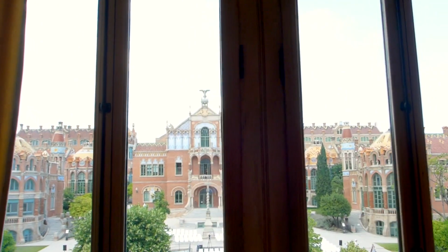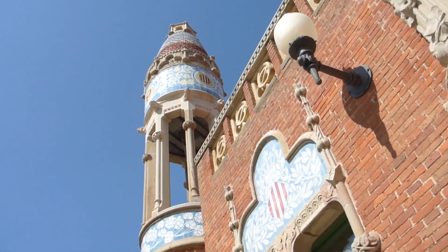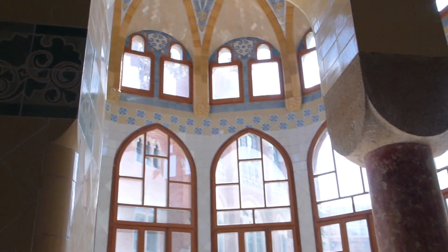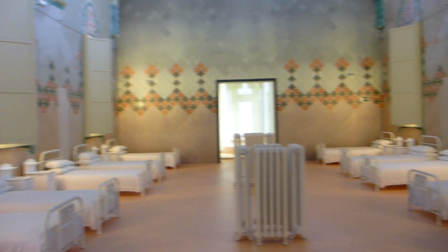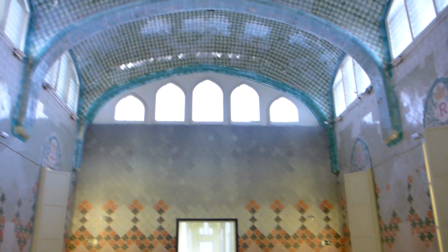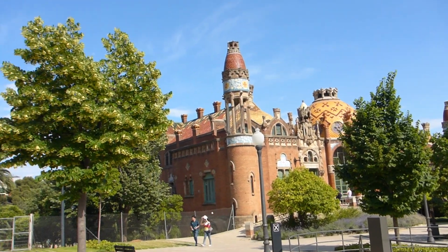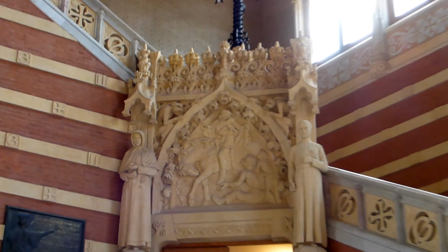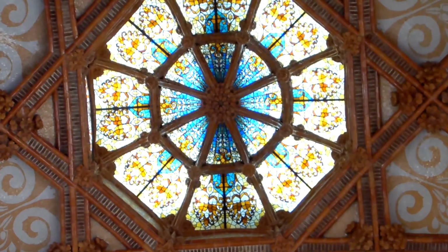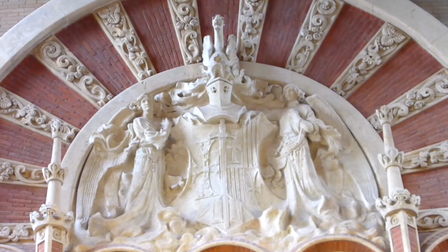Also designed by the same architect, the Hospital de Sant Pau is a collection of 6 merged medieval hospitals. Located in the El Guinardó neighborhood, the hospital was fully functioning until the year 2009. Now it's used as a cultural center and museum. It's a pretty hospital if you ask me. €15 regular admission for a large area to cover and smaller crowds. This site was well worth it.